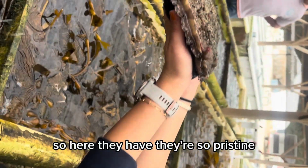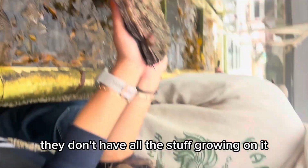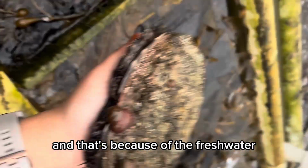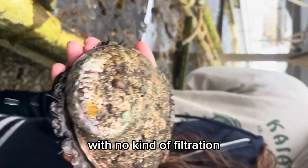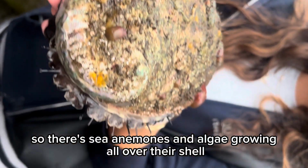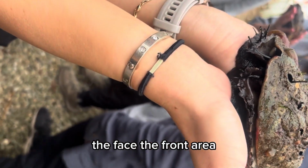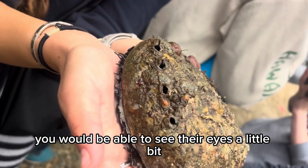Here they're so pristine. When you see the ones in the aquarium, they don't have all the stuff growing on them, and that's because of the fresh water being brought in from the ocean with no kind of filtration. So there's sea anemones and algae growing all over their shell. And then you can see that's the face, the front area. If you pulled up the top of the shell, you would be able to see their eyes a little bit.